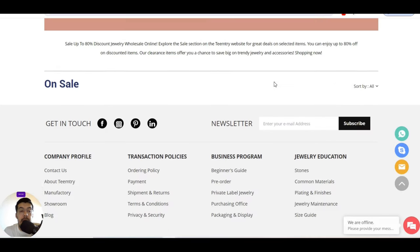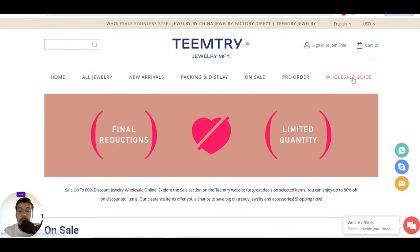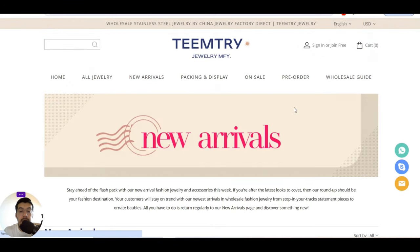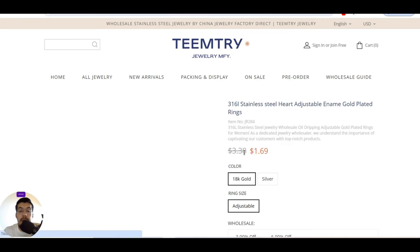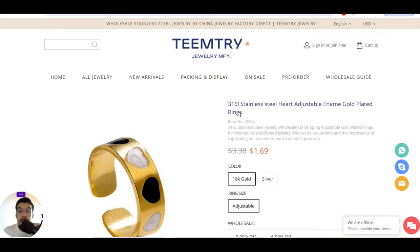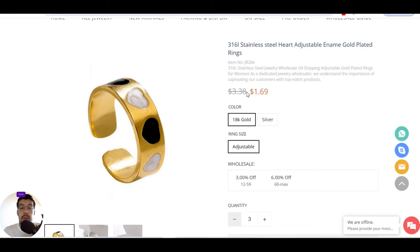On sale, you can find here products. Let's see, there is something. Okay, for now, there is nothing. New arrivals. You have here the rings. Let's take a look here. So 316L stainless steel, heart adjustable, enamel gold plated rings. The problem is we have to see, okay, there is 18 carats gold plated. So normal price is 3.38 and now they sell for 169.